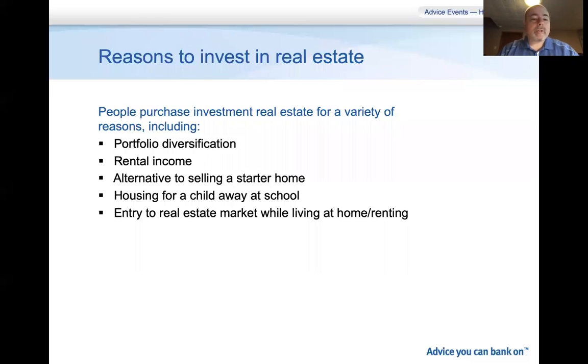Housing for a child away at school. My wife and I are actually in this boat right now, where we have 2 kids off to university in the next 2 or 3 years. I think we now go from the life stage of saving to spending, but we'll see how that all goes. We're looking at that for our son. We're going to wait, make sure at least he likes the school he goes to, and it's not a situation where we're buying it for 1 year and he decides he wants to transfer, because then you run into another issue. But there is that option as well.